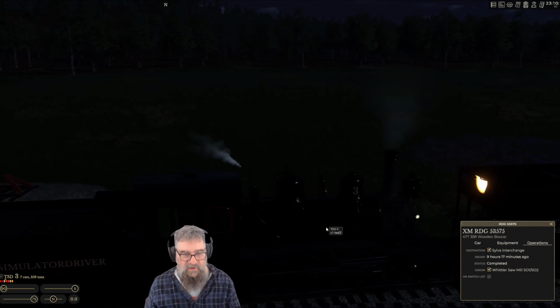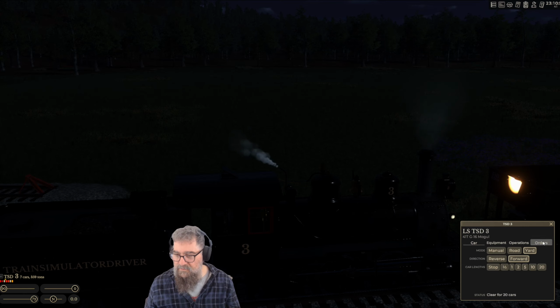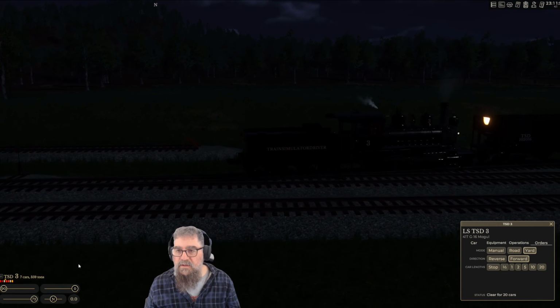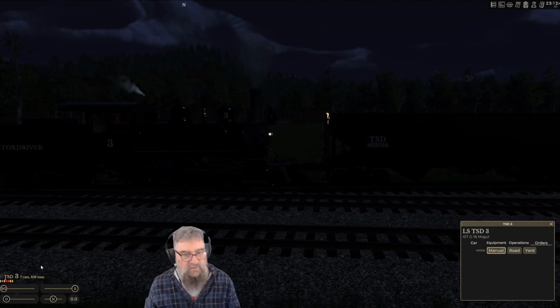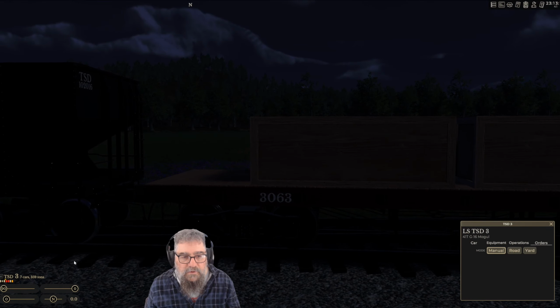But I'm not 100% sure I actually have to take these down to Sylva. That's where the interchange is now, so I just kind of think they won't get picked up. Orders. Forward. What's she whinging about? Just go into manual mode. Do it this way. So it thinks we're not connected up somewhere. We're not. Look at that.